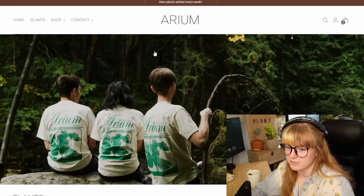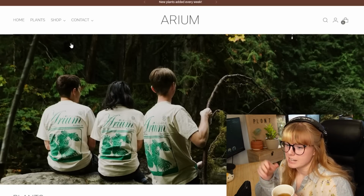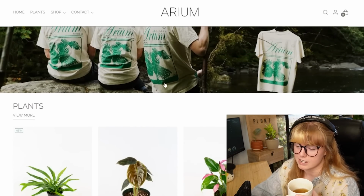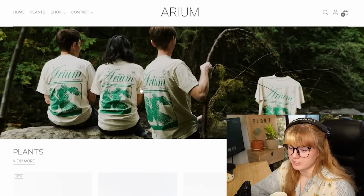We're actually gonna start with Arium Botanicals because I love Arium Botanicals. They are some friends of mine that run a plant shop in Portland. If you didn't know, I used to live in Portland. And they ran this plant shop that I just adored. Well, they still do run it. I just don't get to go there anymore, which is very sad. Very unfortunate. Yeah, they do have this shirt, though, that I love.